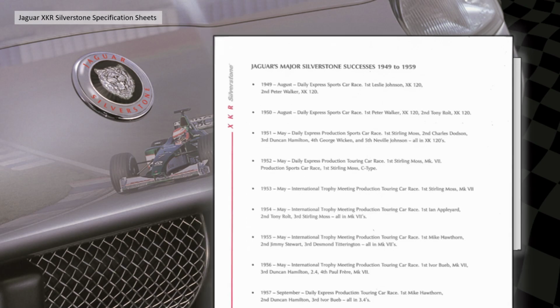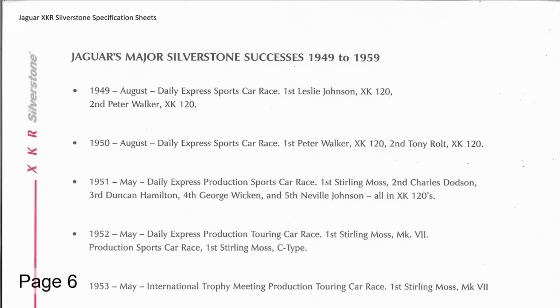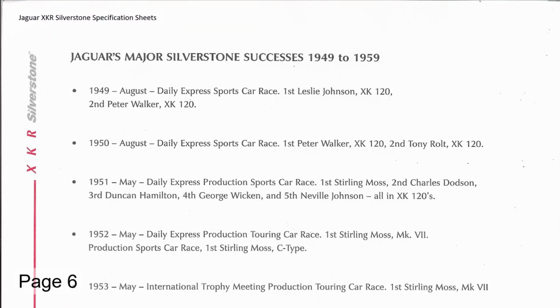Wow. Now the last 2 pages are all about the link with the Silverstone, and this is basically a list of Jaguar's motoring major Silverstone successes from 1949 to 1991, but this page is to 1959. So in 1949 in August, the Daily Express sports car race, first was Leslie Johnson in his XK120 and second was Peter Walker in his XK120.